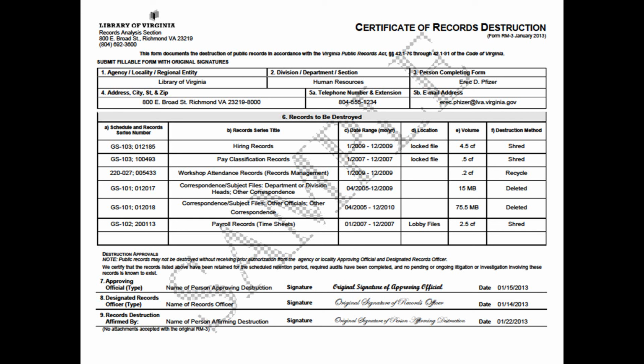Records officers should be aware of departments that are not submitting RM3 forms, as well as those who are only reporting the destruction of paper but not electronic records. It is the records officer's responsibility to follow up with these departments and educate them on the importance of the RM3 process for all types of records.